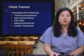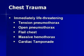But in general, these are the things that you're going to find in the primary survey on somebody who presents to you after blunt trauma. And these are the things that are known to be immediately life-threatening. Tension pneumothorax, open pneumothorax, also known as a sucking chest wound, flail chest, massive hemothorax, and cardiac tamponade. And we'll go through each of these.